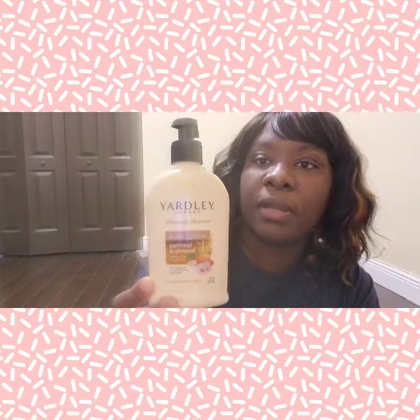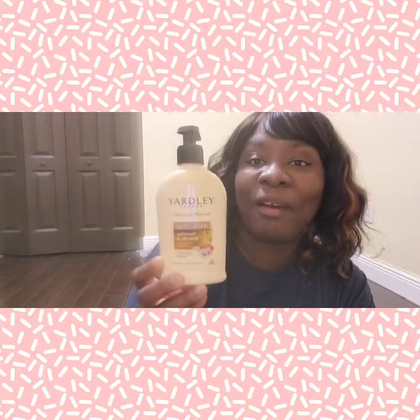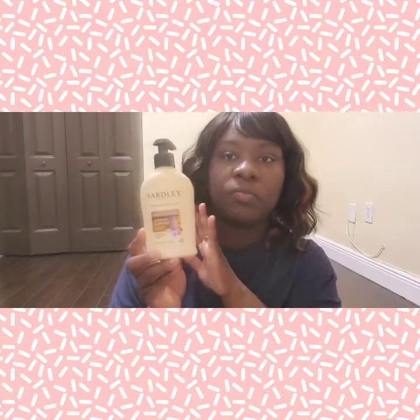I got four. And guys, I got some more deodorant. This one is from Power Stick, but it is peony and coconut. If I'm saying it wrong, I'm sorry. Peony and coconut. And what else did I get? I got some more Yardley soap, the oatmeal and the oatmeal and almond. Oh my gosh, it smells good.